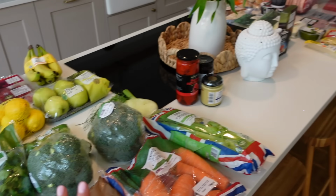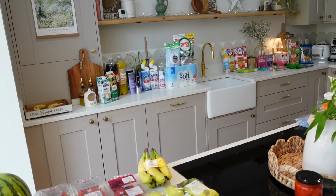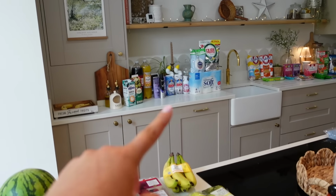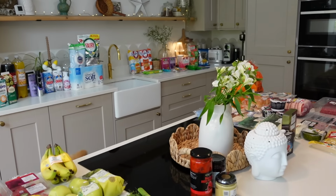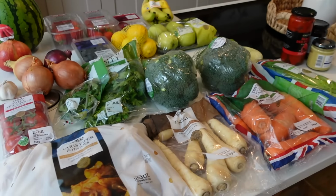Okay, so this is everything that we've got this week. We had to get a few cleaning bits and stuff because I've not been to B&M recently or anywhere like that, and I'm not really in the mood to be trekking to one at the moment, so I just got a few bits that we needed over there, but I'll show you those in a sec, and I'll probably nip to B&M maybe next week before the kids break up, but for now, let's get cracking with what we got from Tesco.